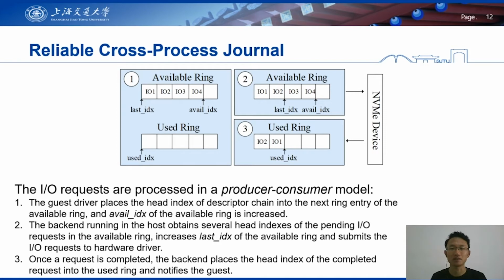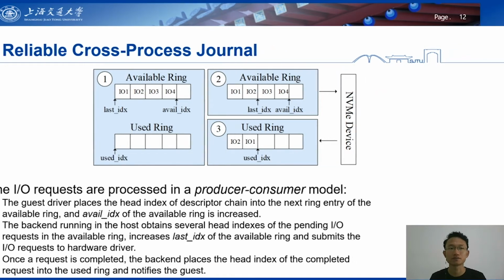In the second step, the backend running in the host obtains several head indexes of the pending I/O requests in the available ring, increases the last available index, and submits the I/O request to the hardware driver. Finally, once the request is completed, the backend places the head index of the completed request into the used ring and notifies the guest. In general, the storage virtualization system runs well with the above procedure.